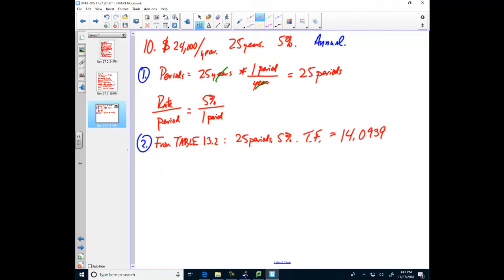And then on 330 it says step 3, multiply the withdrawal for each period by this table factor. This gives the present value of your ordinary annuity. So we want the present value, and this is how much we have to sock away now at 5%. Now once we put this in, we can start drawing out of it. And we can draw $24,000 a year for 25 years before it runs out of money. Because it's making 5% a year. So keep that in mind.